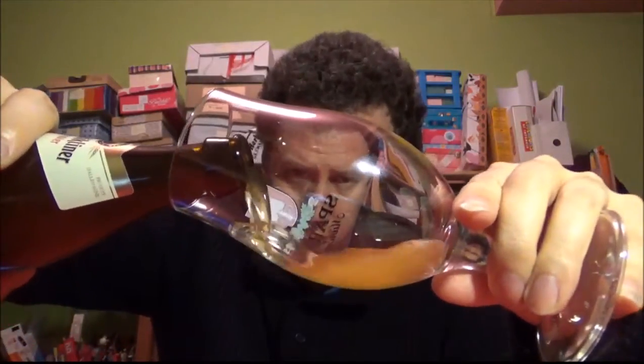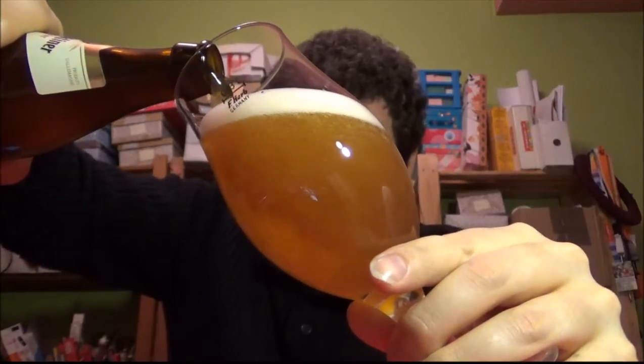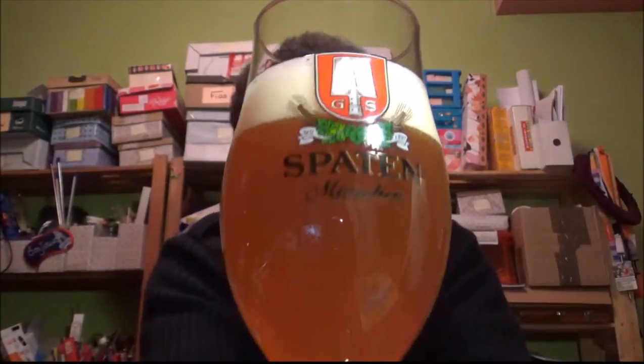So let's crack this open then. I can't remember how much I paid for it. It was around about €2.50, which for a German Hefeweizen in Portugal, I'd say that's all right. Not the perfect glass for this style of beer, but it is a German glass, so that'll do. Let that settle down slightly. So I'm using a Spartan. So that's owned by Franziskaner, I believe.